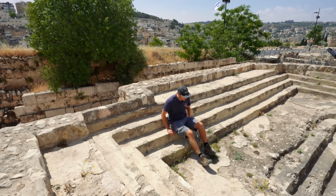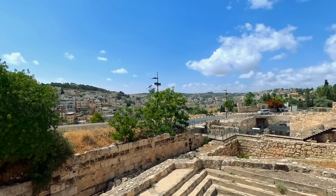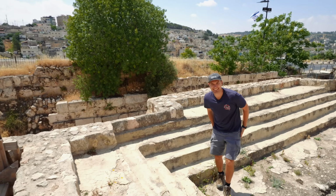This is where I would hang out. Just look at the view. You got the Temple Mount, you got the Kidron Valley. This is amazing. But besides these ritual pools, something else was found here that paints a much more bitter picture.